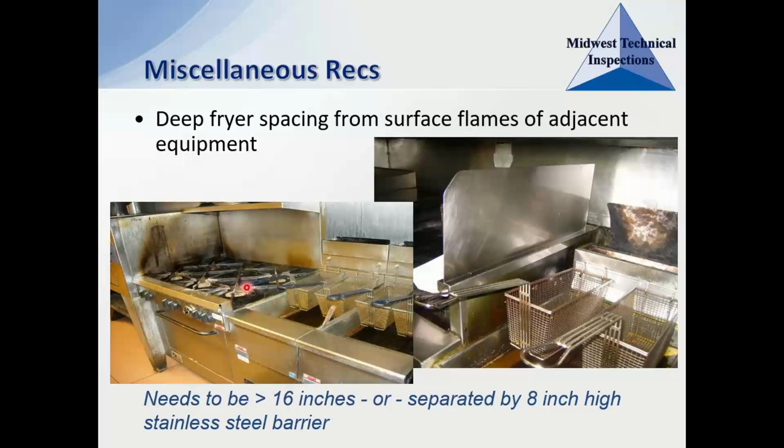We need to see at least 16 inches of clearance between that deep fat fryer and that open flame. If they can't provide that 16 inches of clearance, then they need something like we see on the right-hand side here, where they have a 8-inch high stainless steel barrier separating those exposures for us here.